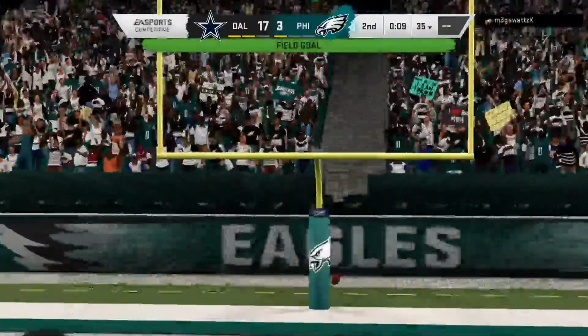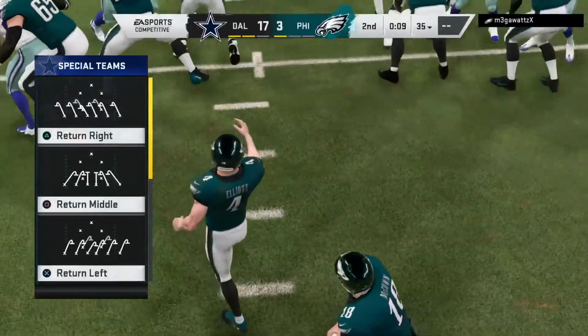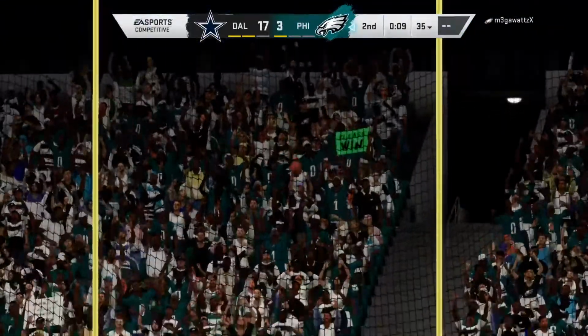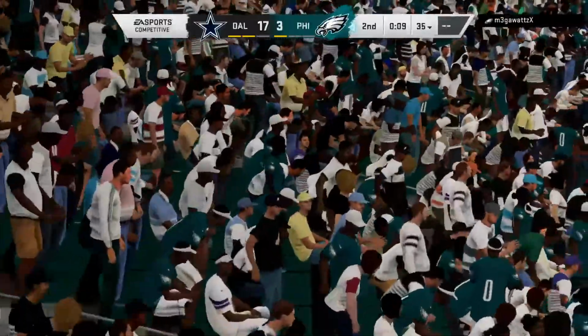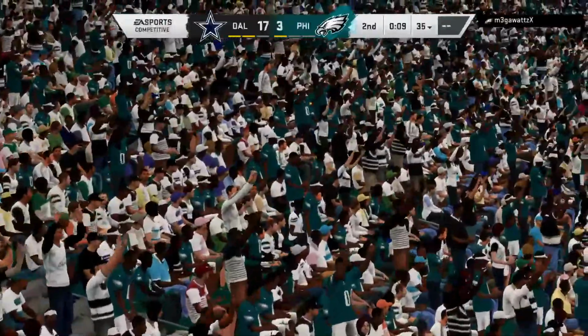The kick by Elliott is good. And they're on the board at least here. It's now 17-3. So the 3 points here, they're still down, but they put somewhat of a dent into that lead going into the break. Anything helps when you're trying to chip away at a lead, but they do know that they're going to need a little bit better effort in the second half.